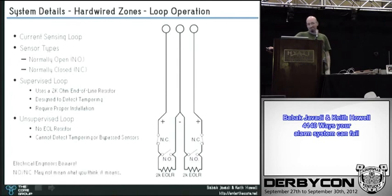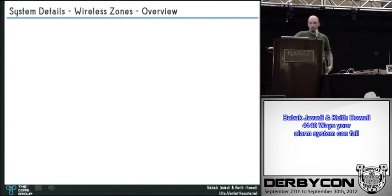Let's see, I have a note in there, electrical engineers beware. I've found through our research that a lot of the terminology that they use in alarm systems, they just kind of made up their own definitions for. So normally open and normally closed in the alarm world is kind of the opposite of normally open and normally closed in the electrical engineering world. So if you are a double E and you get into this stuff, or you're listening to me talk about this, and it seems backwards, it is backwards, and they wanted it to be that way. So moving on.